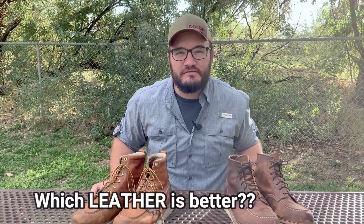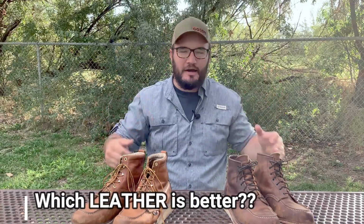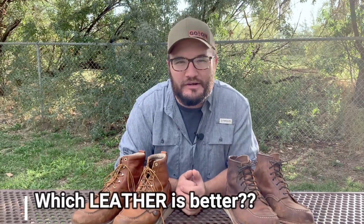One of the first things that I get asked about all the time on boots is the leather. So let's break from tradition. Rather than doing my review top down, let's get into the leather a bit. Both of these boots have oil tan leather. Over here at Redwing, they have their own tannery, so they're producing their own leather. This is Redwing's copper rough and tough.